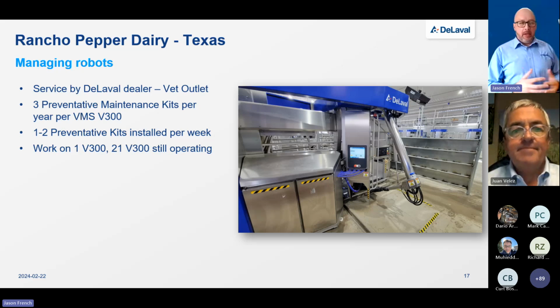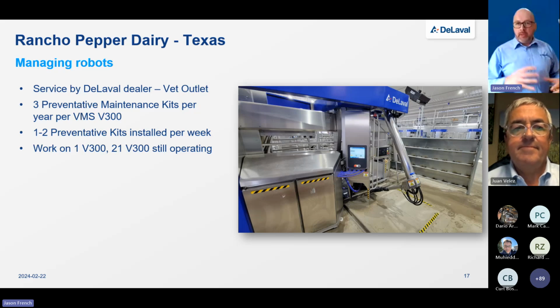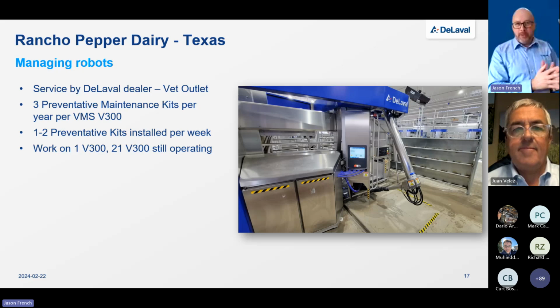We certainly want dealerships to do the preventative maintenance kits, and they do them 3 times a year, and they try to do a couple, 1 to 2 during the week, just so that they're always there to pick up on anything. And the great thing about it is, if they happen to be working on this robot right here in the picture, and cows just can't come in to get milked for a little bit of time, it's okay. You've got 21 others.